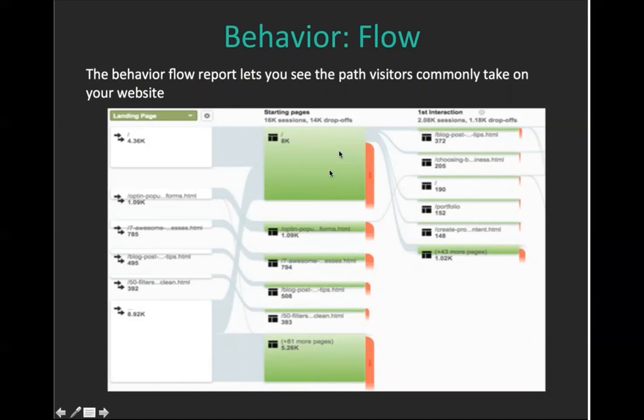So for this example, in their initial interactions, of the 16,000 sessions, 14,000 dropped off. So only 2,000 went on to visit a second page. And then with the first interaction, of those 2,000 sessions, another 1,100 dropped off. So that goes back to the idea that most people are not visiting more than 2 pages.